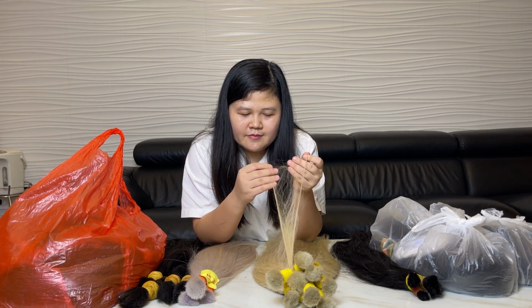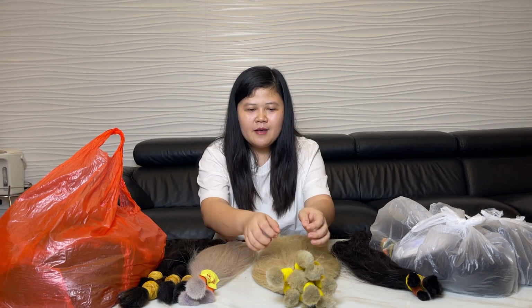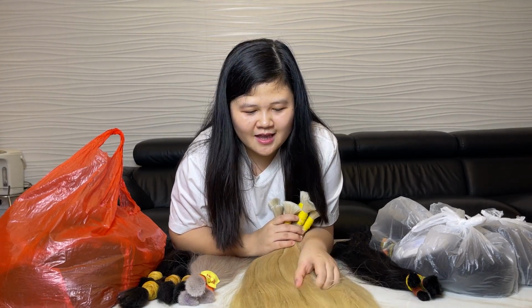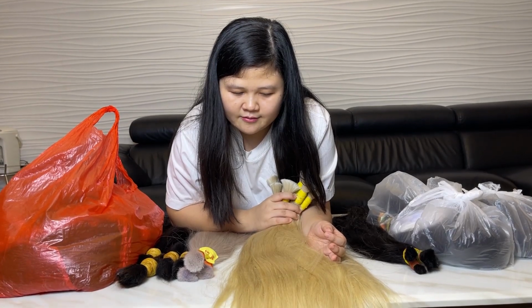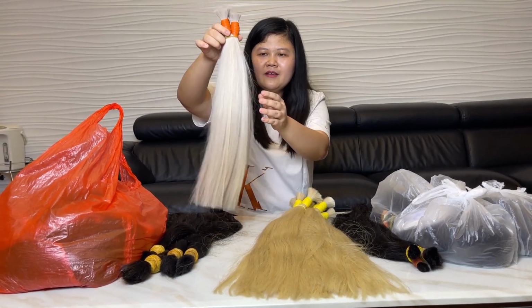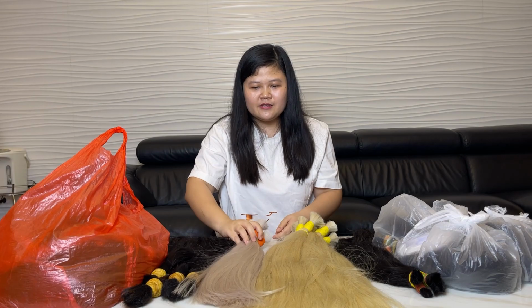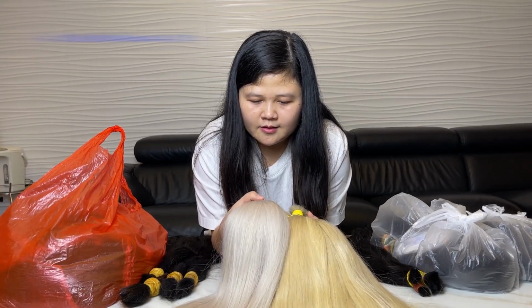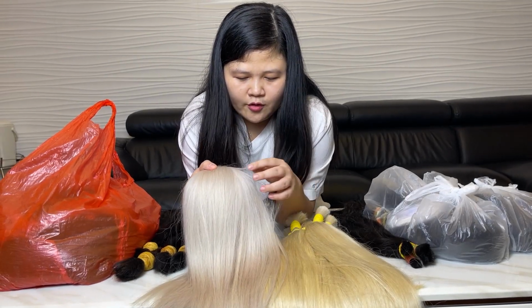About the texture, after coloring, we use the same technique, the same processing to color. But after the color, you can see the Burmese hair is a little coarser than Vietnam hair. The texture is still okay, but a little coarser than Vietnam hair. Vietnam hair after coloring is totally fine. I think it's the best color of hair in the world. The texture is so soft, the strength very healthy, and silky and very soft.